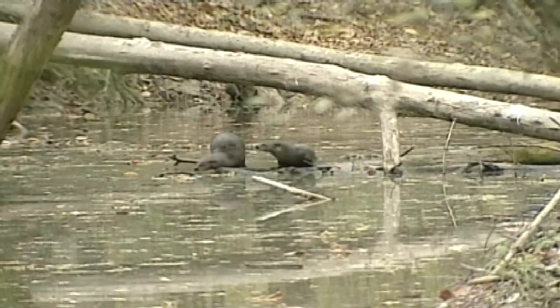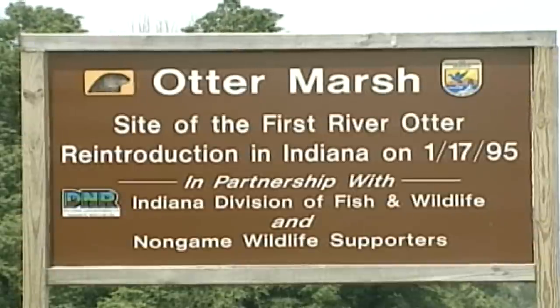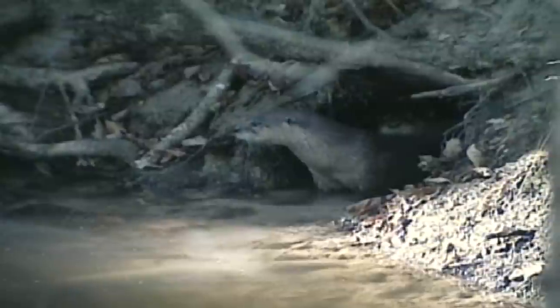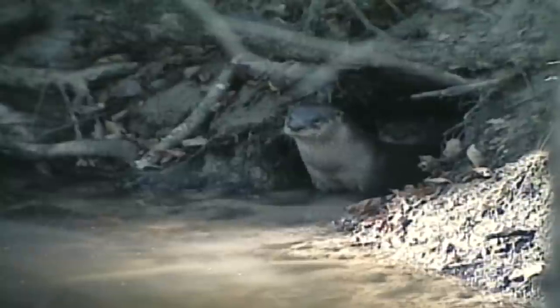Muscatatuck National Wildlife Refuge is also home to river otters, once common in Indiana. Their numbers dropped off because of overtrapping and loss of wetland habitat. Muscatatuck became the first otter reintroduction site in Indiana in 1995. Good viewing areas for otters are the marshes and creeks along the auto tour route, along with Stanfield Lake and Richard Lakes.